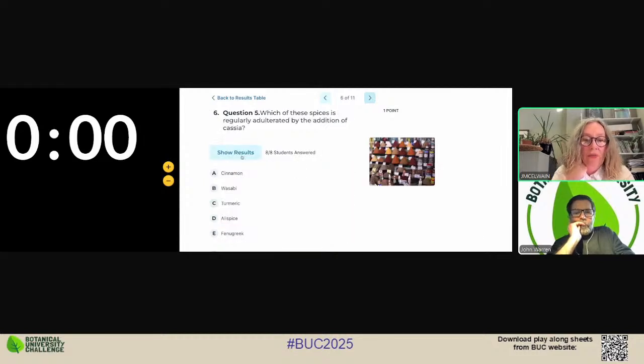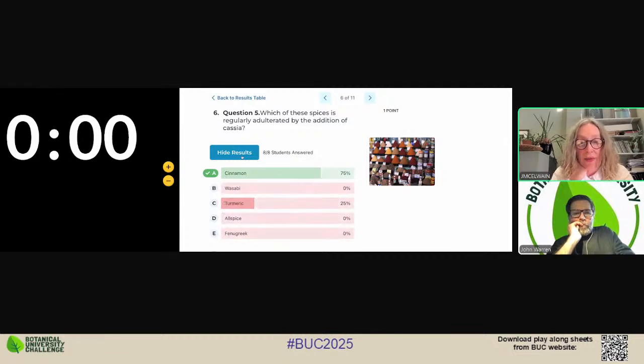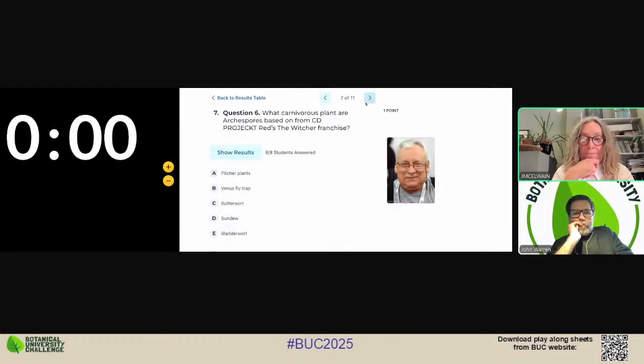Question number 5. Which of these species is regularly adulterated by the addition of cassia? And the answer is cinnamon. Yeah, so well done, everyone. I hadn't a clue with this one.